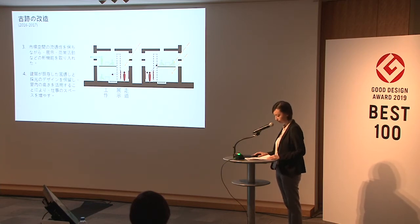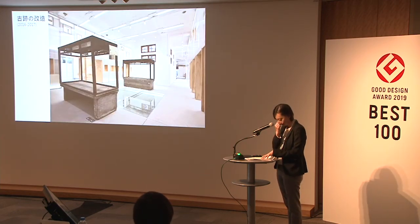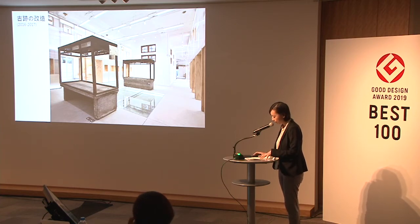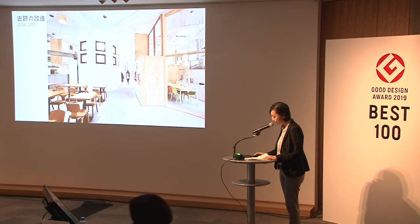And this is the result after transformation. We tried to keep some historical elements and mounted a permanent exhibition on the wall to tell the history of the market. A fully functioning kitchen allows us to hold events related to food and drink, and the transparency of the design allows people to look at each other and interact. It is also the spirit of the marketplace.